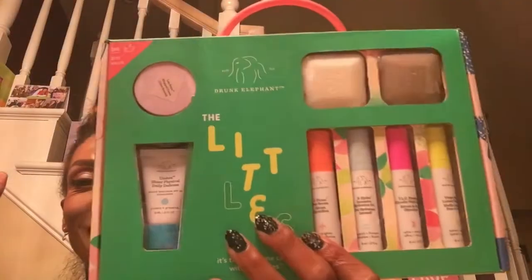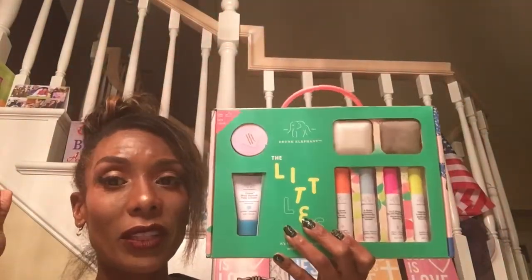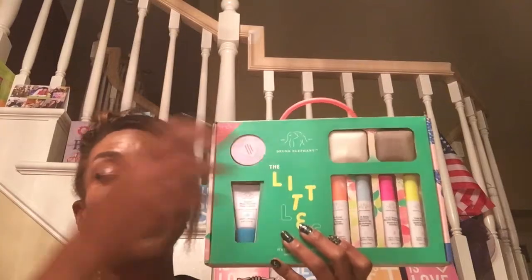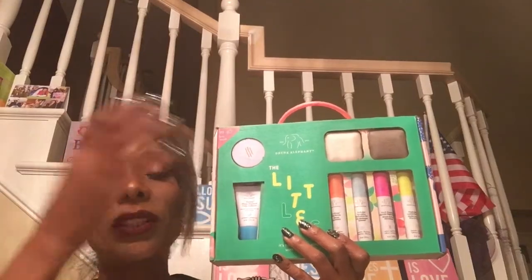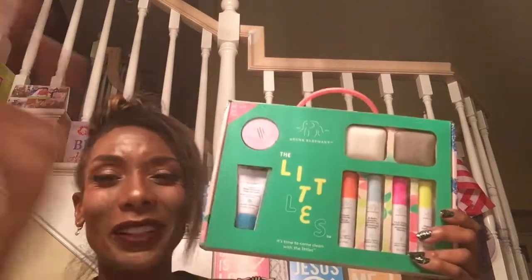So here's the kit, the littles. If you haven't tried this brand and you want to try everything in the line, if you are under 40, this should work good for you. If you have oily skin, combination skin, this would be great for you. If you have very dry skin in the wintertime, you're just gonna need stronger moisturizer and more gentle cleansers. So I hope I'm clear about that.